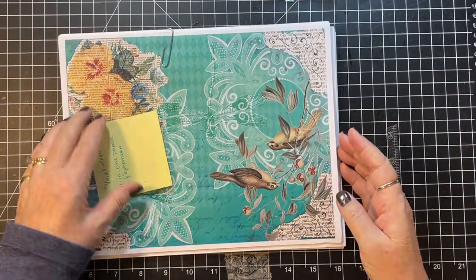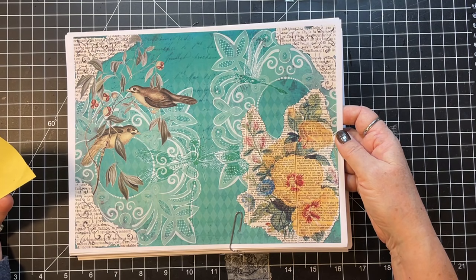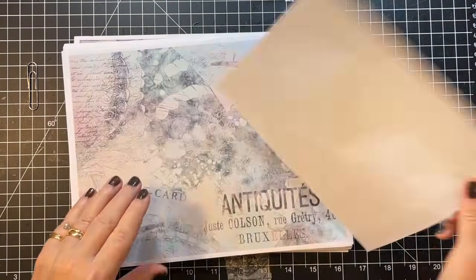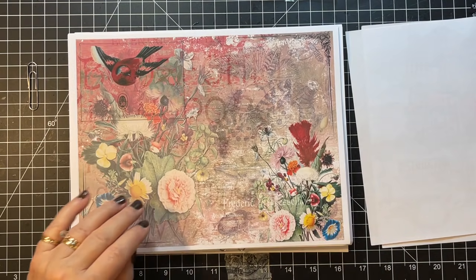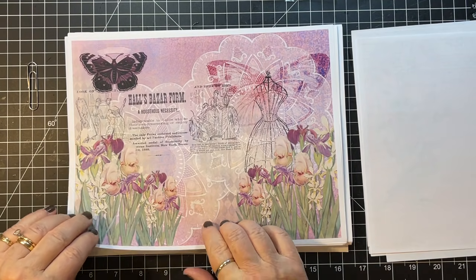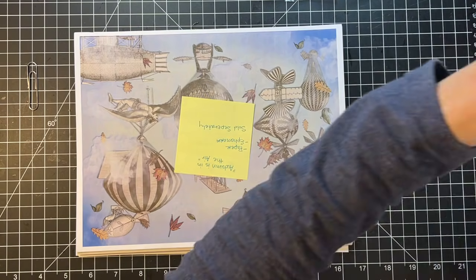Okay, and then digitals. Looks like they need to go this way. This one is called Vivid Vintage, all in one paper and ephemera. So look at that. Isn't that beautiful? Ooh, that's pretty. So vibrant. Vivid Vintage. Oh, these are so pretty. Really beautiful. And then here's the ephemera. Pockets and postcards and envelopes and trim tags. Oh, love that. That's beautiful.